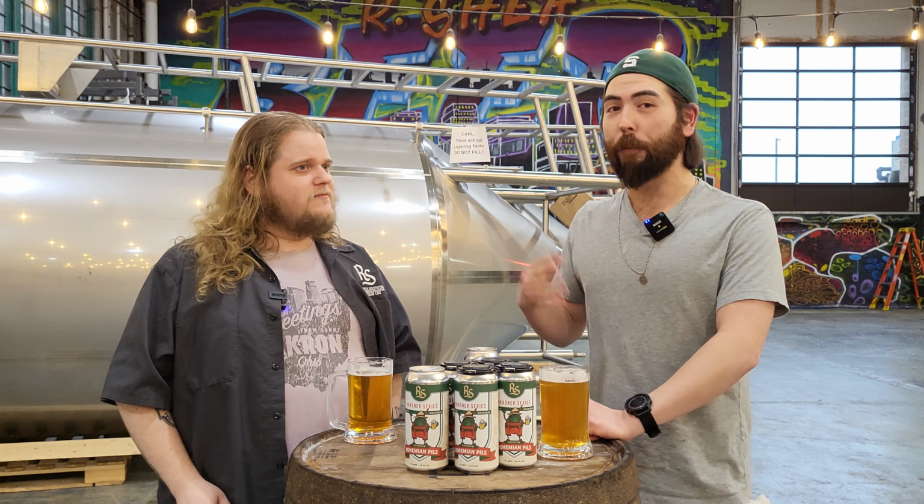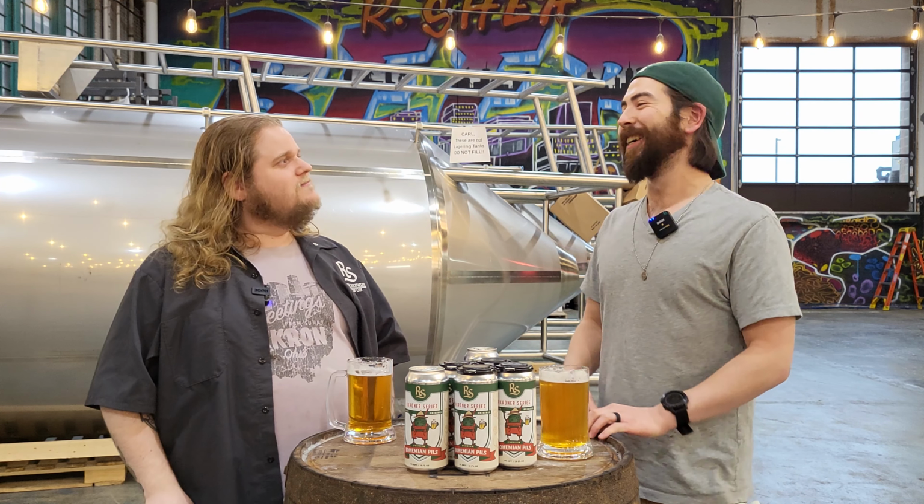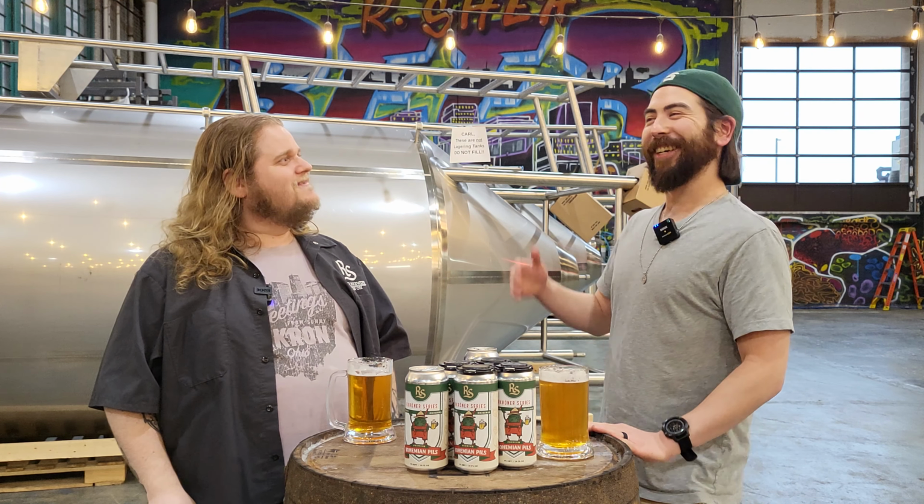Absolutely. Our cellarman, Nick, the poor guy, what he has to put up with, what we're doing with lagering and these extra long fermentations. Fermenting a lager involves so much more than fermenting an ale. Ales are pretty straightforward. Lagers are more complex, more involved as far as fermentation schedule goes.